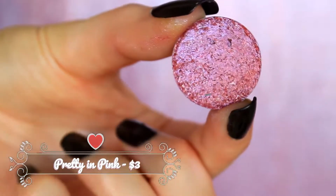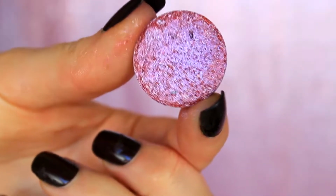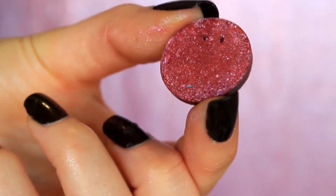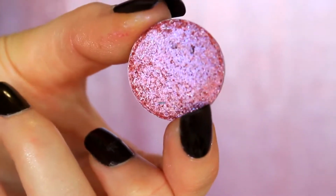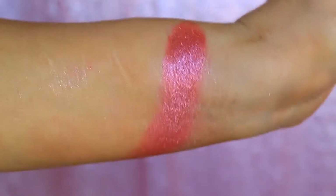But this is the shade Pretty in Pink. Might as well save the one with pink in the name for last. But this is described as a coral-based soft pink with a pretty foiled shimmer effect, sure to elevate your pink collection, according to them. Now, this is basically a deeper toned, kind of corally eyeshadow that has a magenta shift.